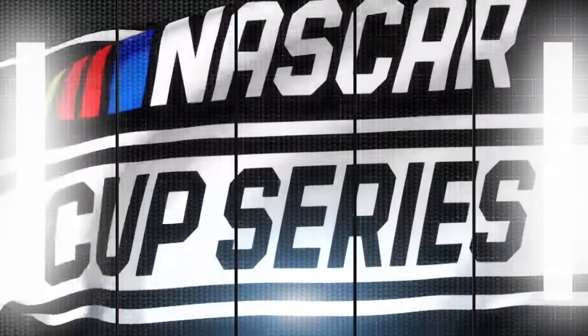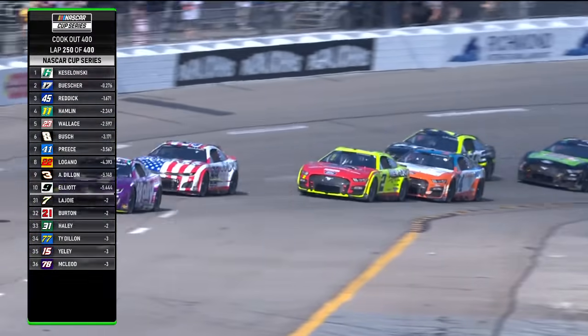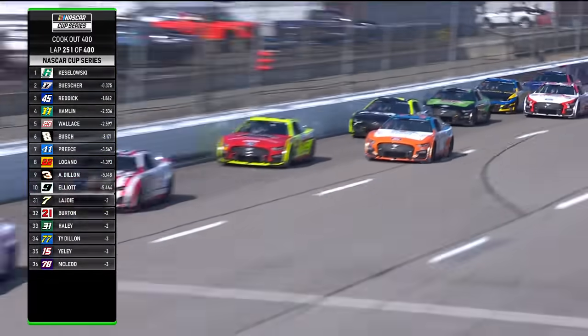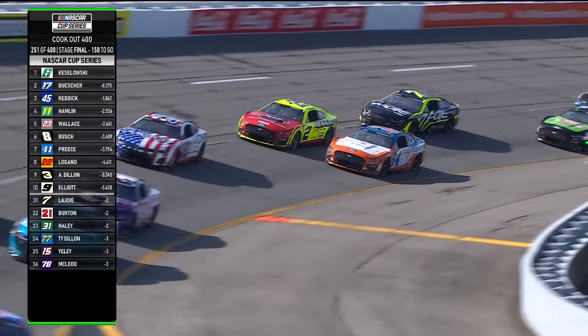Eric's got him up the racetrack. A little bit of contact there. Cindric won't be happy. Yeah, Chastain running in the back of the 42. This is fun to watch these guys. We talk about the leaders a lot, but some of the best racing, as we said today, happens back here around these positions in the back of the field.